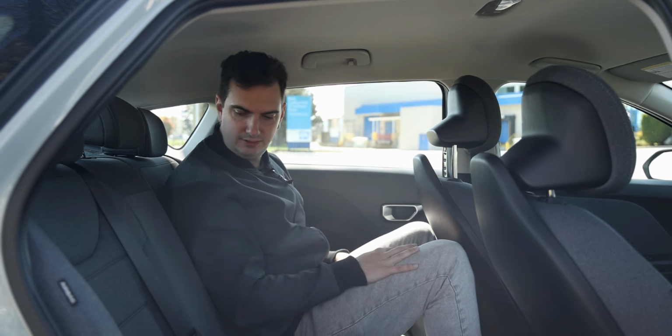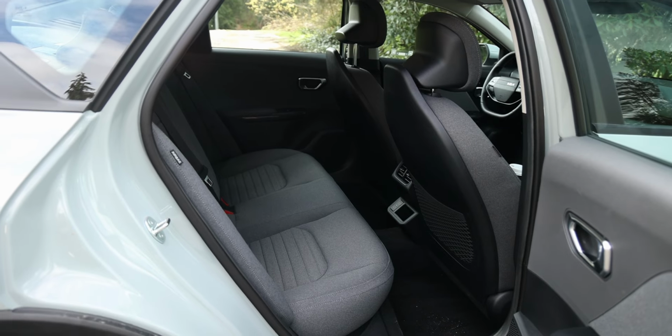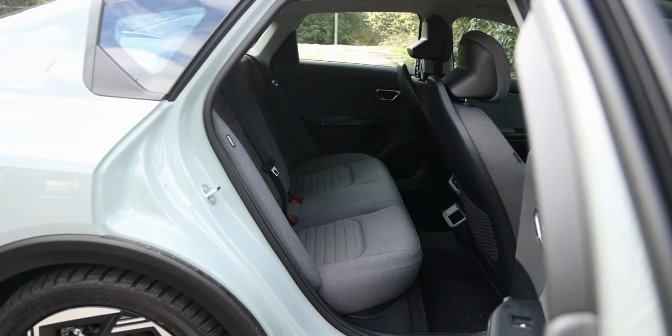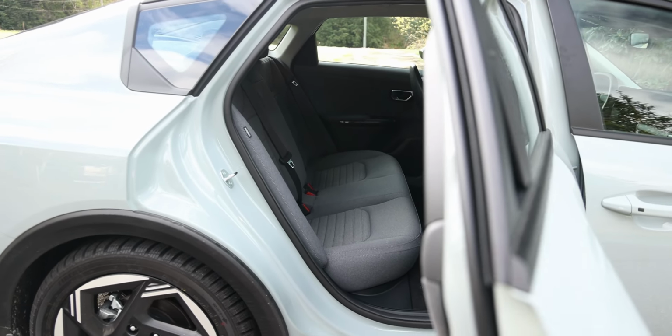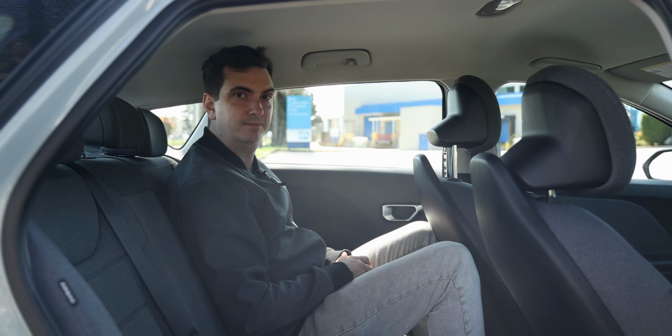Back here, you do get a couple of air vents as well as a couple of USB-C ports, but you do not get a center armrest with cup holders. There's just nothing in between the seats. On higher top spec trims, you do get heated seats on the outboard positions, but this one does not have it. And yeah, that's about it for the back seats of the Kia K4.